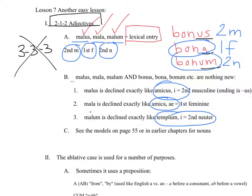Again, direct our eyes to letter B, malus, mala, malum, or bonus, bona, bonum. They are the nominative singular masculine, the nominative singular feminine, and the nominative singular neuter forms of the adjective. Adjectives have 3 genders. All nouns only have 1 gender. A noun is either masculine, feminine, or neuter, but adjectives have to have all 3 genders. Therefore, their lexical entry is slightly different.